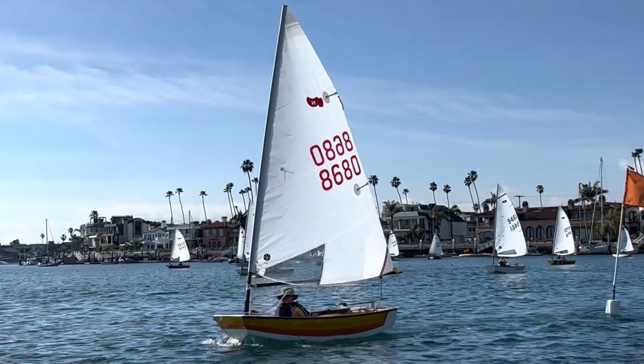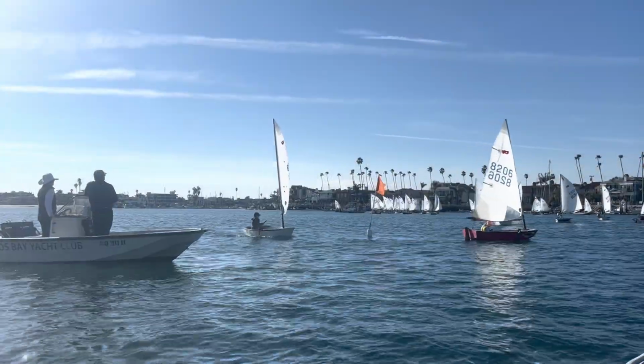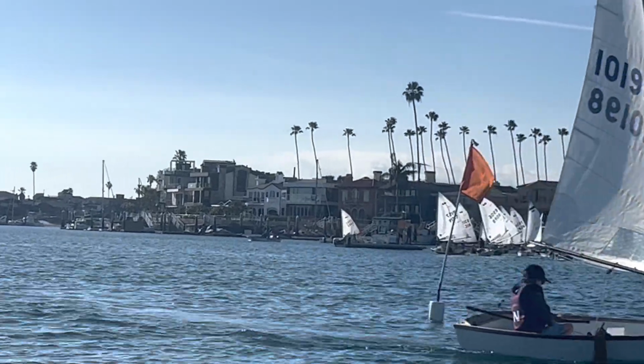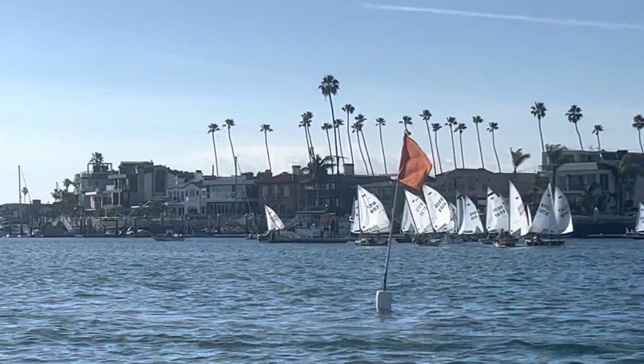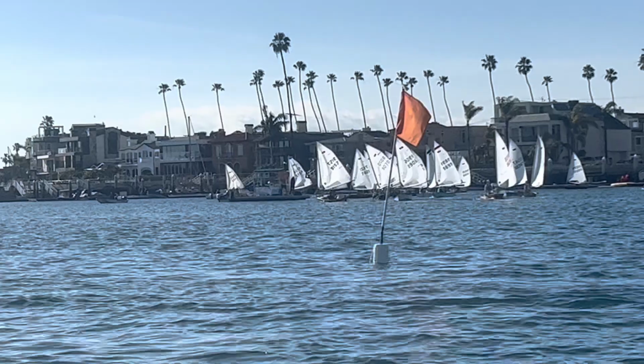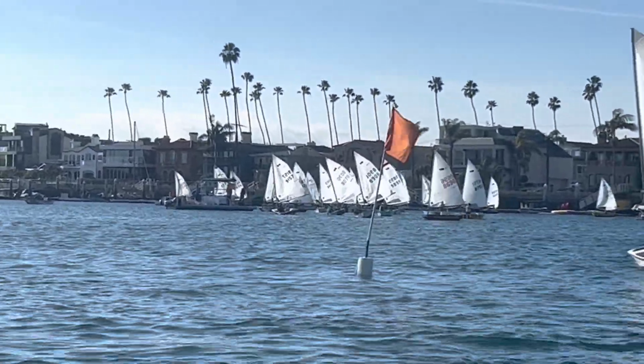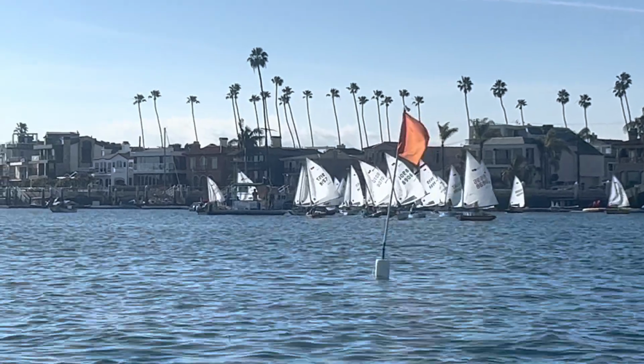Okay, so black flag start. I don't know if you guys can see it. We got the W flag up, and we got the black flag up. So that means we've got less than 2 minutes. Now we have 1 minute, and 9157 is sticking out. So you do not want to be sticking out. The current is pretty dead.